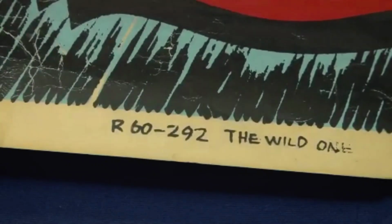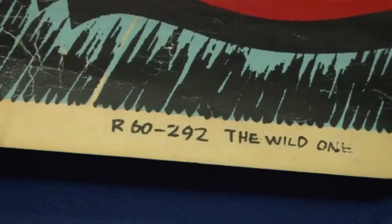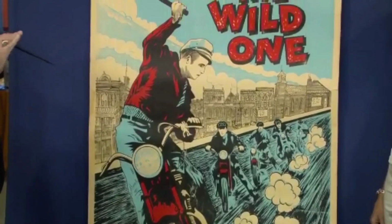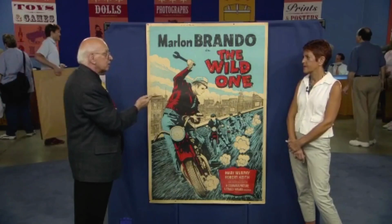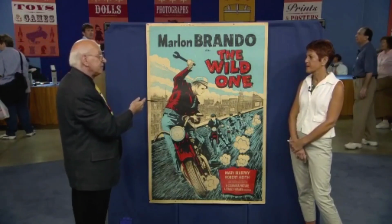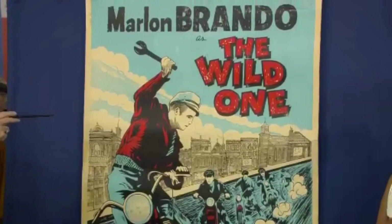That's usually the death knell for the value of a poster. The original release of The Wild One was in 1953, but this poster is from the 1960 re-release. This poster is a 40x60 format, which is a rare format with less than 1,000 printed. There's only a handful of theaters that would want them. They were very popular with drive-ins because of the large format. People could see them from a distance.